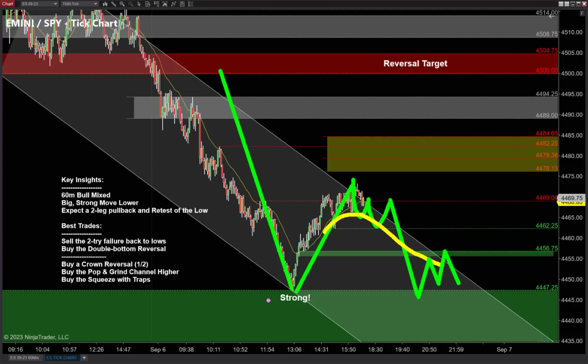Again, I like the idea of being a buyer down here, but I don't love the idea of picking bottoms. Picking tops and bottoms is a rookie's game. Let those bears try a couple times, because for all I know, it'll keep going. Let them try a couple times and think about where their pain is. Think about where those sellers, if they got trapped in, where the stops would be.